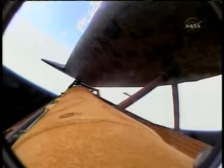All continuing to go smoothly on Discovery's climb to orbit, on track for its link up with the International Space Station Thursday morning. Three minutes and 40 seconds into the flight, Discovery now 124 miles downrange at an altitude of 57 statute miles, flying at 4,600 miles per hour.